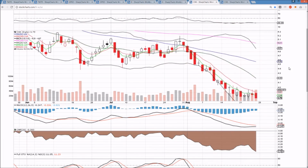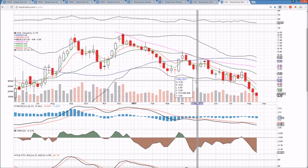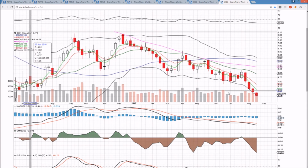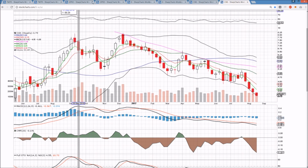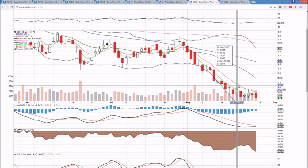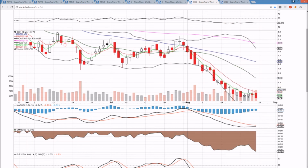CHK, bears still in full control. Close at the low of the day, increased bear volume, and a rejection from the exponential resistance. There is no hope here in the short term for these bulls. We're looking down at 3.76 support, and then on the weekly time frame, this is the lowest weekly close we've seen in a year and a half, and the next weekly support is 3.56 after 3.76. So there's absolutely no bullish entries if we cannot get over this exponential resistance, as we just see weak short-term bounce attempts before continuation to the downside.